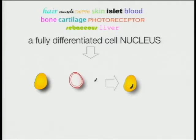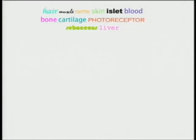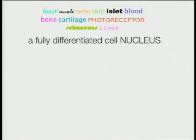So you've just transferred the nucleus of a fully differentiated cell into another cell. And that is sufficient to turn that differentiated cell into the kind of cell that the nucleus came from. And of course it integrates fully into the tissue. So that, okay, now I went backwards. Excuse me, now I have to go through the animation again. Maybe it's a good review.